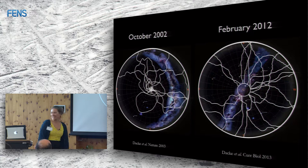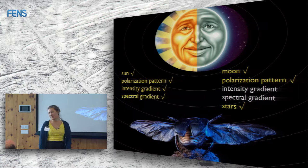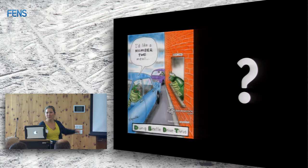Okay, so these animals are definitely also using the stars. Now what I had planned was to have some time for questions, which is completely unnecessary with this audience anyway, so we don't need to have this at all. But we had a question.